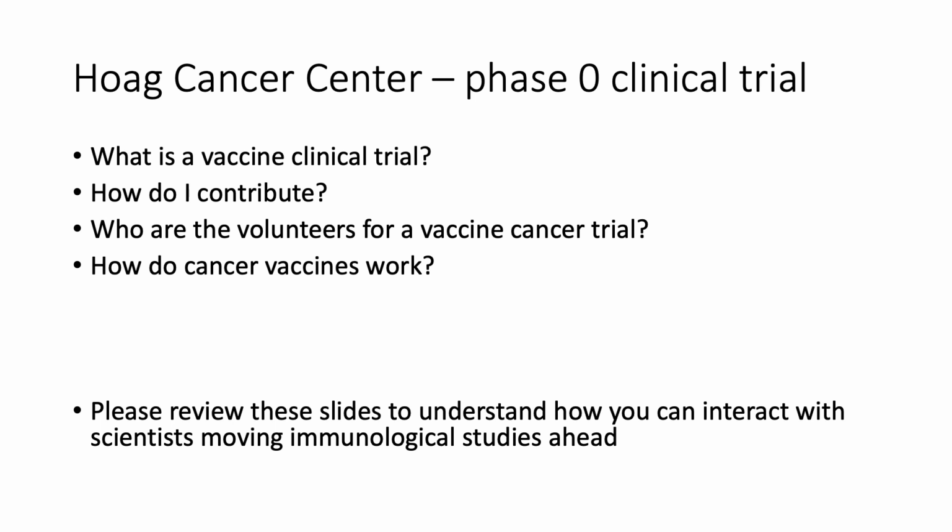This fundraiser is designed to bring in funding to start a phase 0 clinical trial. Hoag Cancer Center prides itself on using the latest and the best technologies to help our patients, but sometimes we need to push the needle beyond where it currently lies to advance technology.